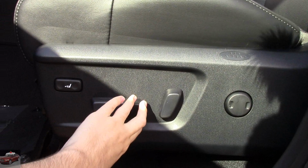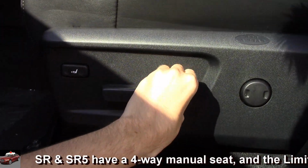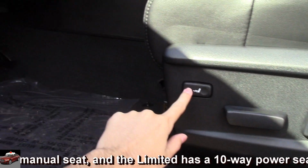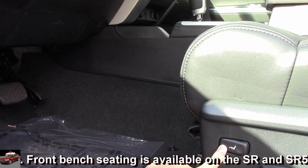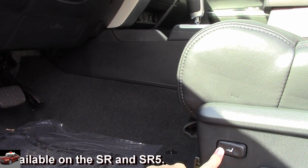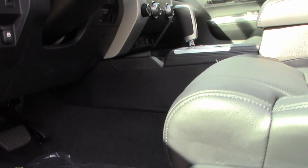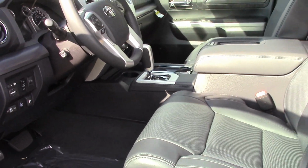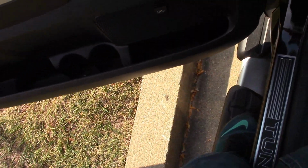Our Tundra has a 12-way power adjusting driver's seat. We also have power lumbar support and a thigh support adjustment. Leather comes on the Limited and above. Getting into the Tundra is easy with these running boards, but they aren't standard on any trim.